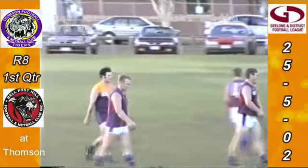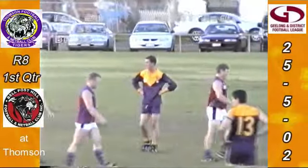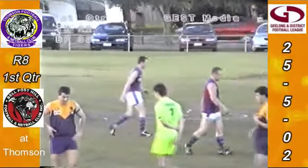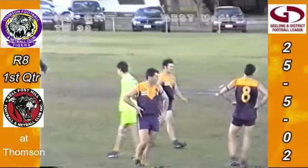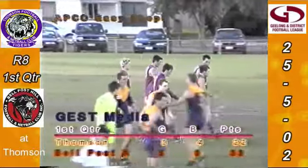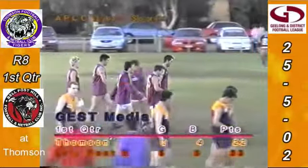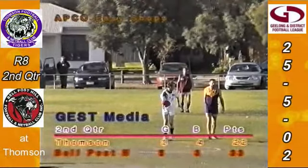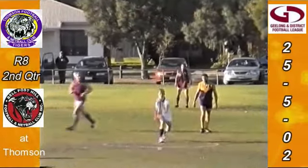At the first change, the goal kickers for Bell Post Hill, 2 to Simon Connolly, singles to Will Urquhart, Troy Feldman and Mark Hancock. Well, for Thomson, 2 goals to Brad Roberts and the other to Travis Randall for the Tigers. It's 10 points of difference at quarter time. Bell Post Hill 5-2-32. They lead Thomson 3-4-22. We'll take a break. Start of the second term, 5-3-33 Bell Post Hill, and they lead Thomson 3-4-22.